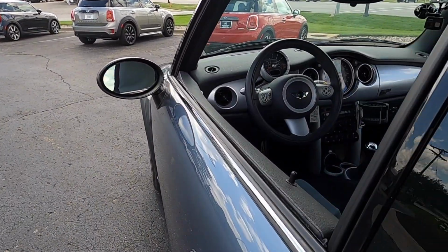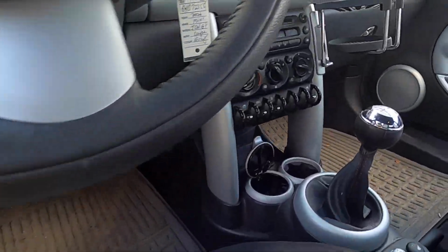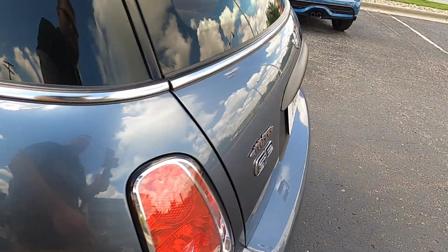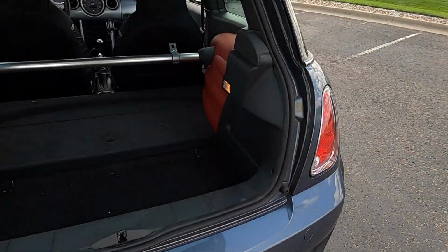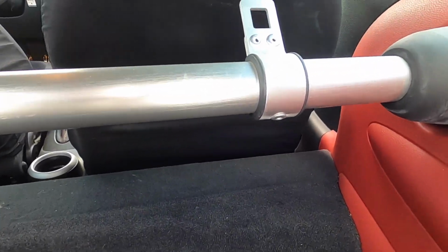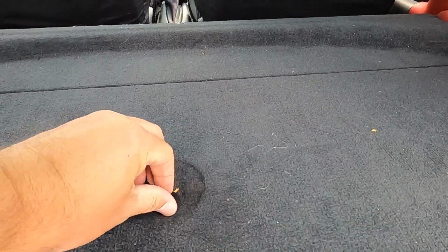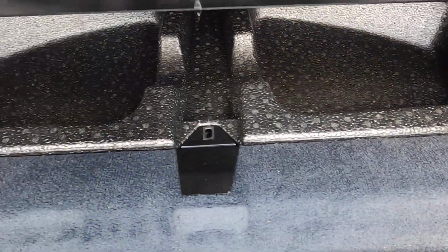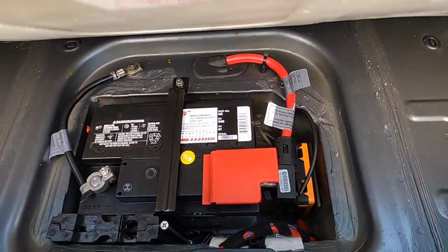And if I could unlock the car, where's the lock button? There we go. No rear seat, the rear stress bar, which actually feels like it's a real stress bar, and so you could store things. It had the storage bin where the seat would be. Amazing. And of course, because it was an R53, the battery was in the back.